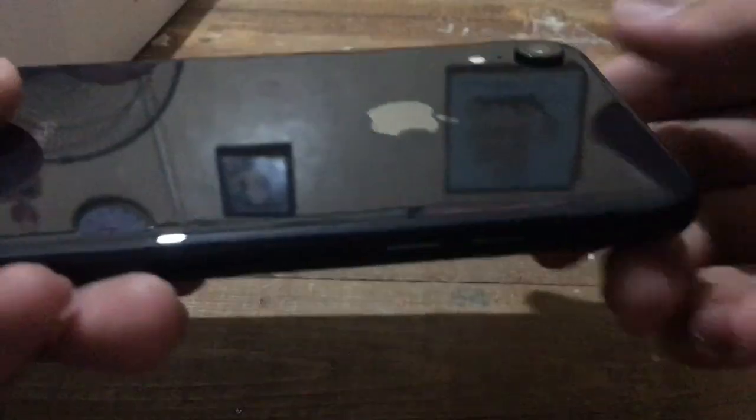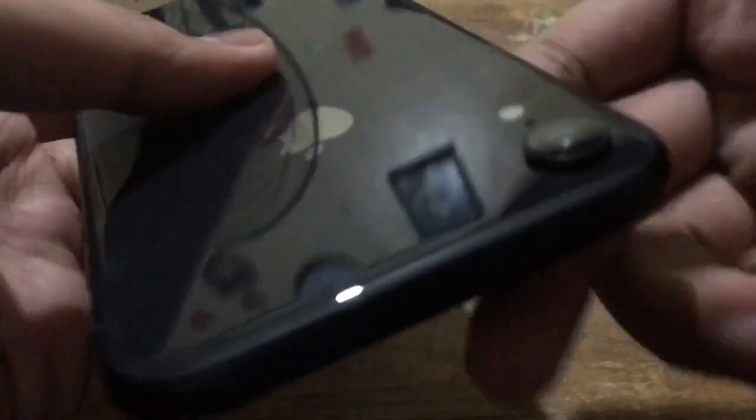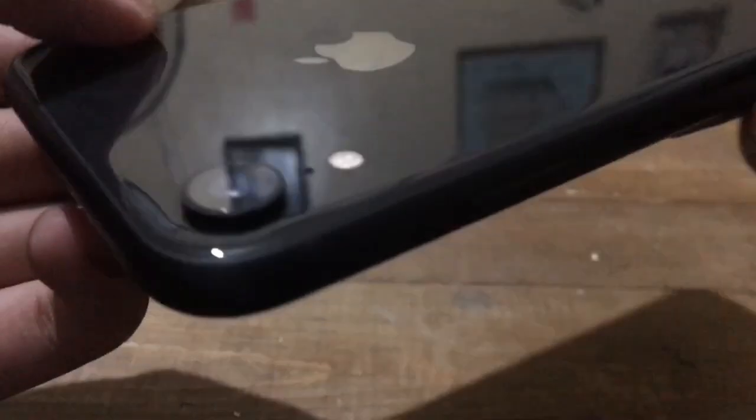iPhone XR unboxing slash review, a little bit. The iPhone XR was released October 2018, which is last year, and it has iOS 12, upgradable up to iOS 12.4. It comes in 64GB, 128, and 256, and it has no card slot as usual. And it has only one SIM that it can take.